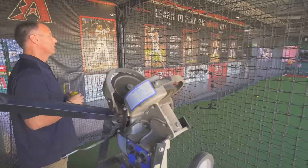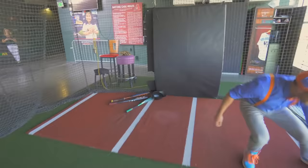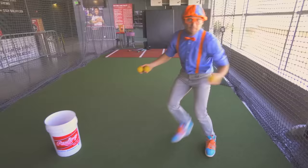Now it's time for cleanup. Clean up, clean up, clean up. Clean up? That sounds fun. Clean up, clean up, clean up your stuff. Whoa! I hit so many baseballs. Okay, it's really important to be nice and organized, and stay clean, and pick up after yourself.